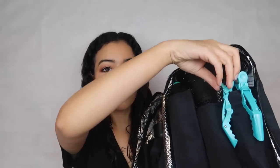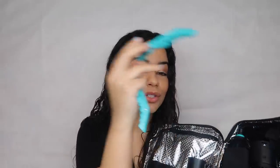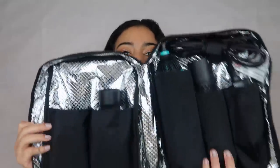I'm so excited because no way, it brings two clips, and not just any type of clips. These are some good clips. These are like the alligator clips, I think that's what they call them. This is just like the black one that I always use that I'm obsessed with. These are great and they grab a lot of hair. So I love that it brings two clips and they're blue. Super cute. How cool is this? This is really good for traveling.